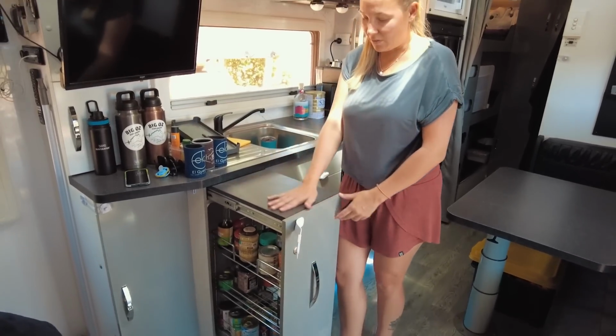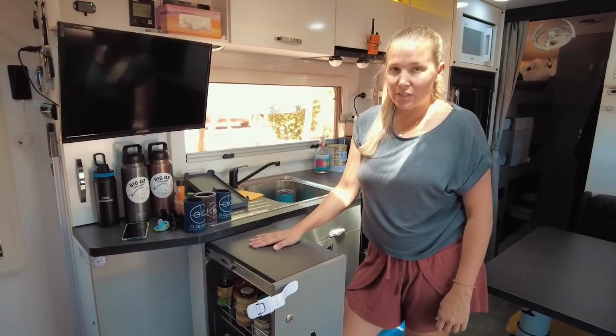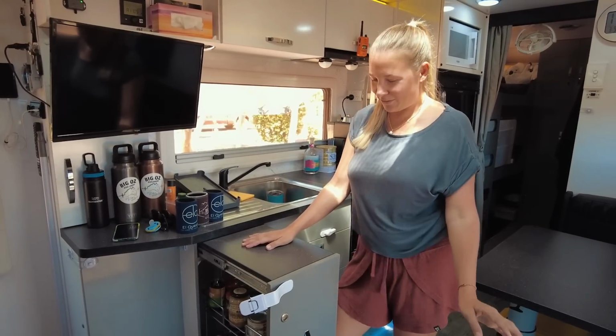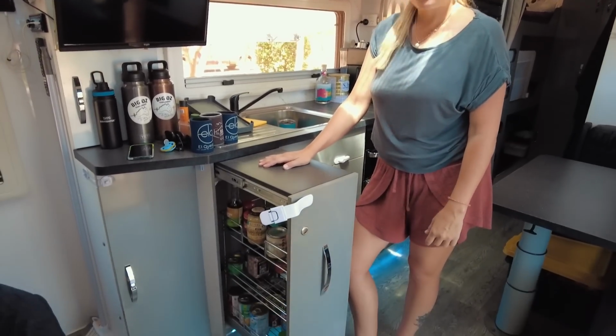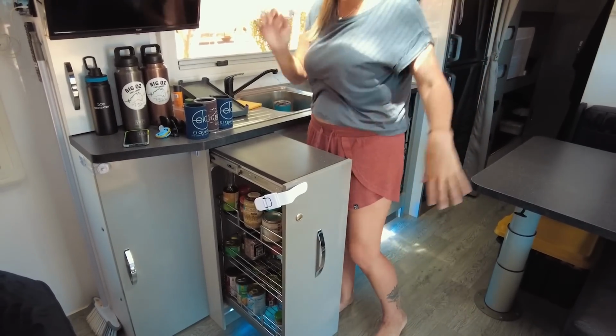And there's extra bench top if you ever need it. However, I don't think we've ever used it. I think I used it once in the beginning because there was a novelty, like, oh, I've got more bench space. Because you've got to have it out, obviously, to use it, which is in itself a pain in the ass. Jack gets into everything.